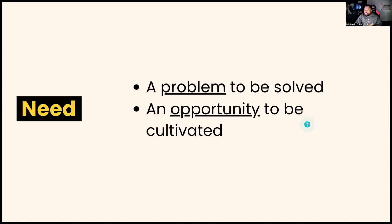Stick with me here. Now let's talk about need. What is a need? A need is either a problem you are trying to solve or an opportunity to be cultivated. So need will fall in these two categories. It can't be outside of these two categories. It's either that company has a problem they are trying to solve, or there is an opportunity that needs to be cultivated. For example, maybe entering a new market.